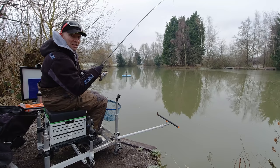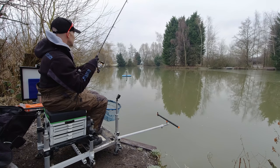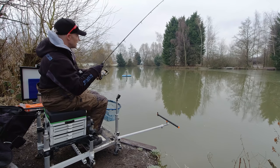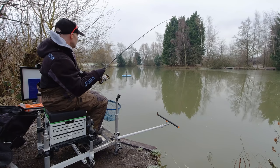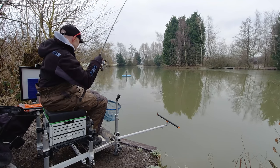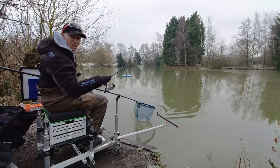Just backing the tension off there. And it went round. Just goes to show. Bread, absolutely deadly, even when it's minus three out here. Yeah, it's a bream. Tell you what though, I will take that today.